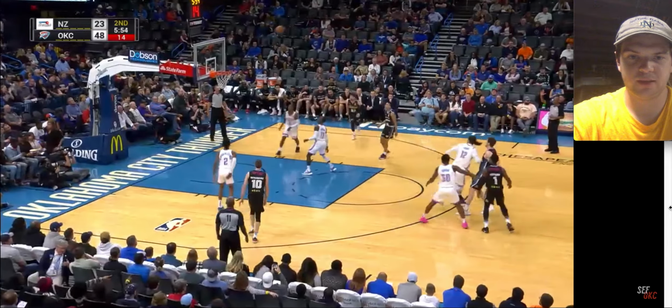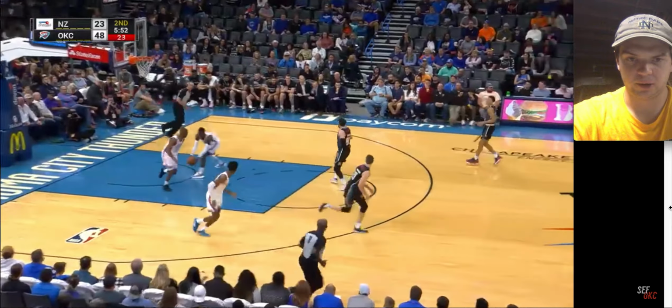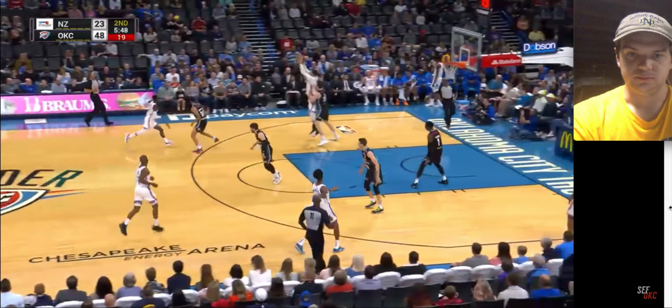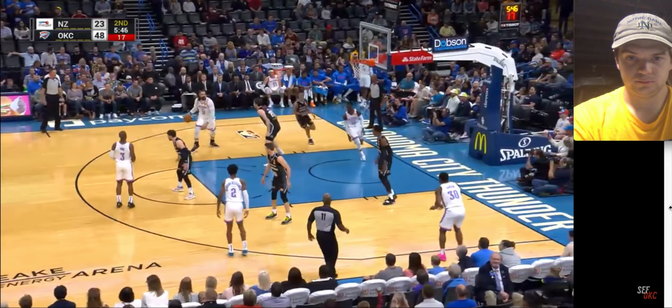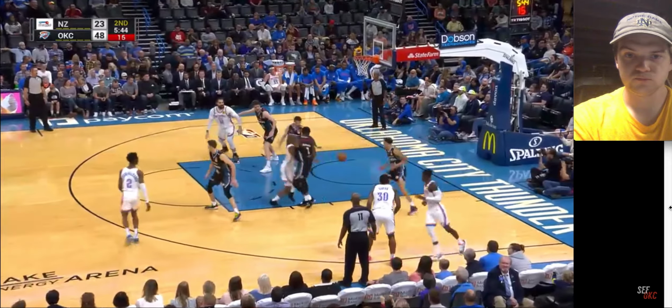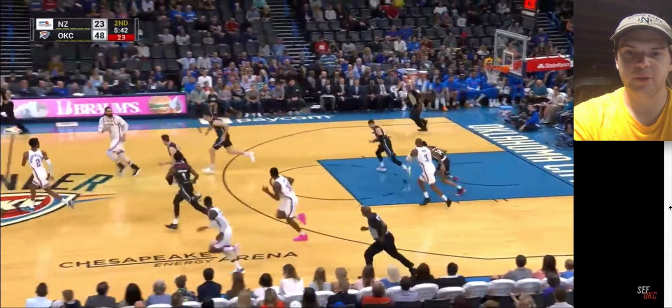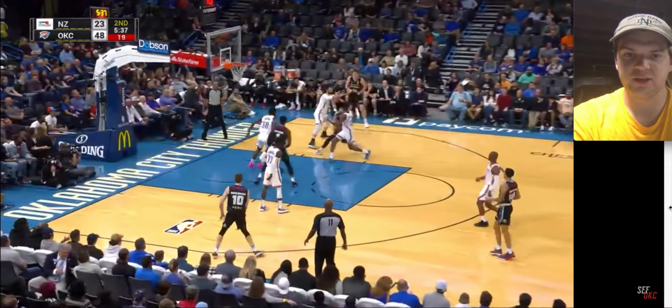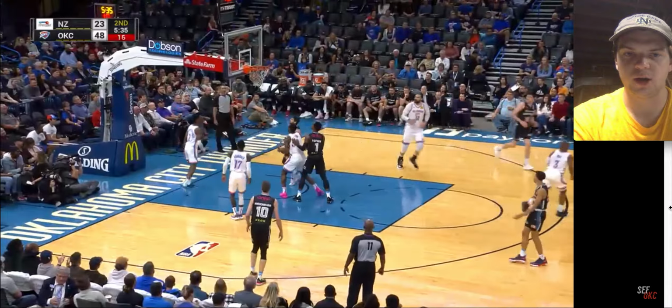Good job working around that screen. Hit his popper, just didn't hit the shot for him. Again, I could see the appeal for using him as a point guard. I just think right now he's better suited off the ball, I would say.